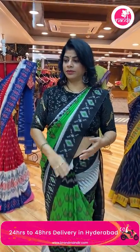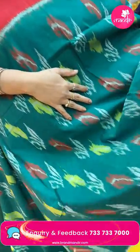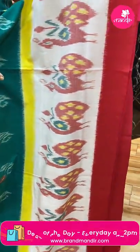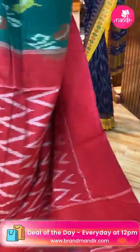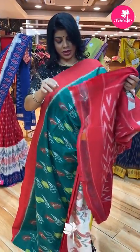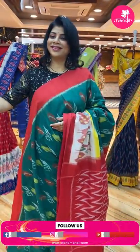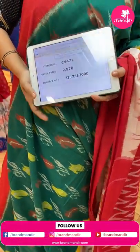Next ikat cotton. Green, cream, yellow, red. All over body, paisley with the leaves, stems and leaves. Here beautiful peacocks in cream color, plain red color border, both sides. Pallu contrast, red color, zigzag lines. Yes, with the blouse. And price is? 2970, CV472 is the code.